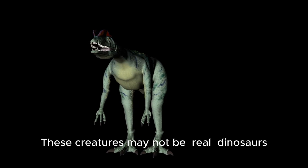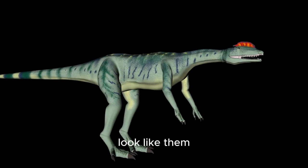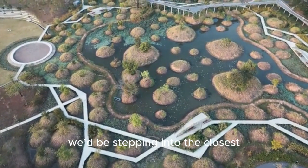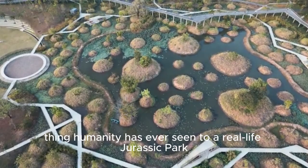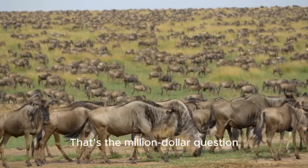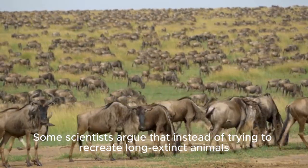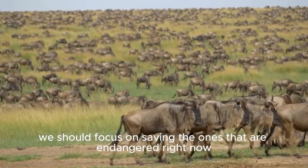These creatures may not be real dinosaurs, but they could walk like them, look like them, and maybe even roar like them. And in that sense, we'd be stepping into the closest thing humanity has ever seen to a real-life Jurassic Park. But just because we can do something, does that mean we should? That's the million-dollar question. Some scientists argue that instead of trying to recreate long-extinct animals, we should focus on saving the ones that are endangered right now.